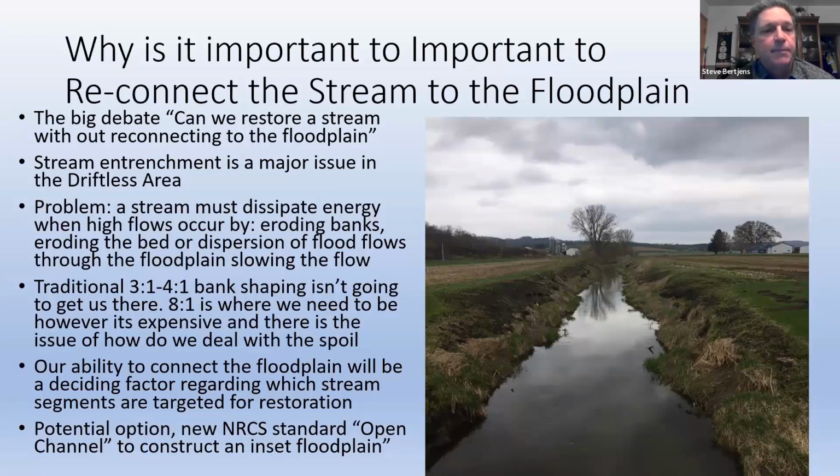So what are we talking about? Well, ideally, in most of our projects, we're shaping those banks back at a 3-to-1 or a 4-to-1 slope. In all actuality, we probably need to get to more of an 8-to-1 if we want to really connect that stream. I'm sure most of you have the question: so what do we do with all that spoil material? And that's a real issue. That's why, are we going to be able to reconnect the floodplain on every stream? Nope, that's a lot of material.